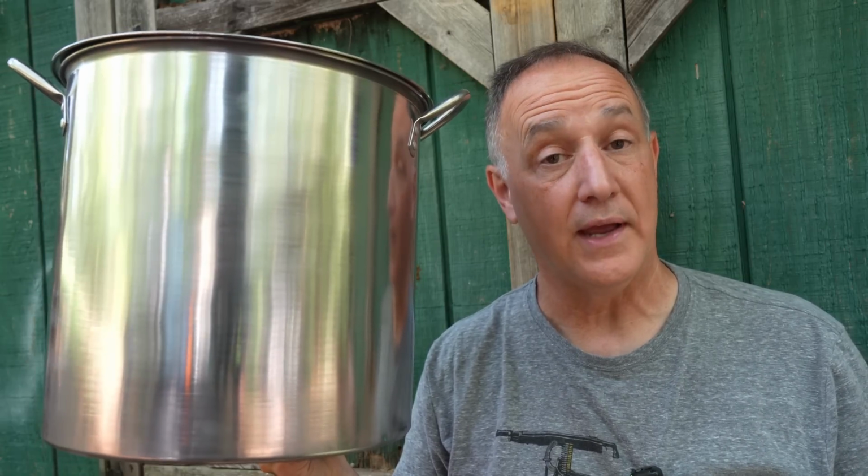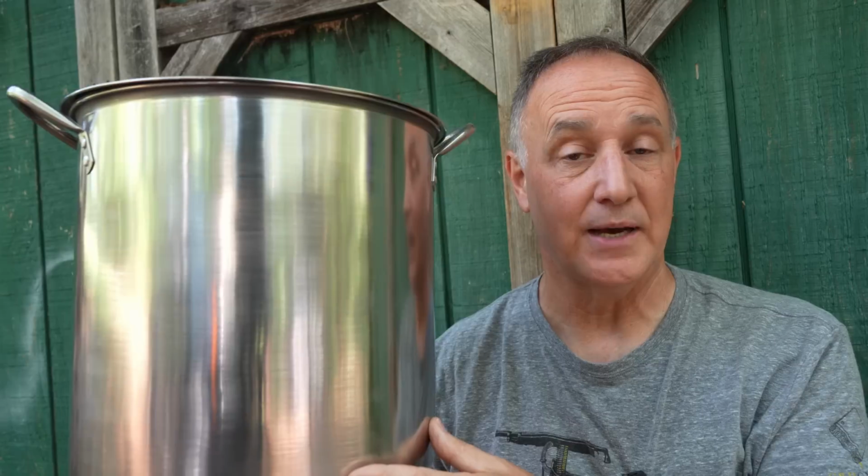So guys, the stock pot, it's a large pot. It's great to be able to use, you know, even in a normal situation. If you have a lot of people over and you're fixing a big thing of chili, or you're wanting to have a big thing of soup, this is a great way to go. But then in a grid down situation or a natural disaster, being able to cook food for a group of people to help out, I mean, this really comes in handy.